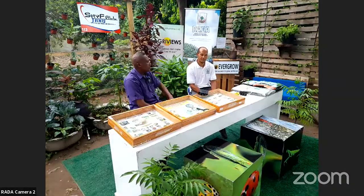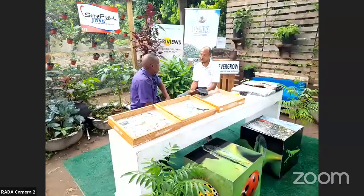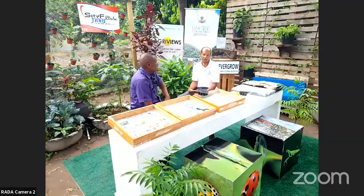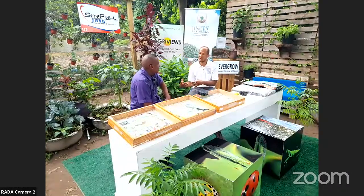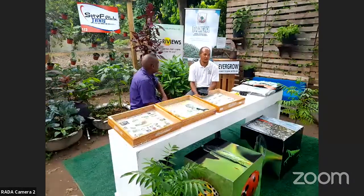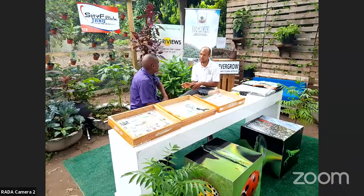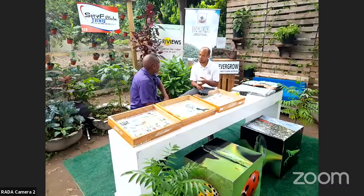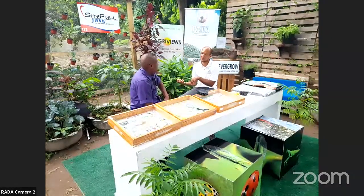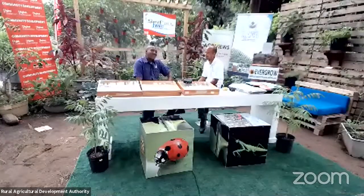No, they are beneficial in the sense that they will help to control some of the insect pests that we might have. So if we see them out in the field, as much as possible, try to preserve them. For example, with the wasp, if we don't mess with the wasp, the wasp won't mess with us. That's just a protective move, a natural instinct.